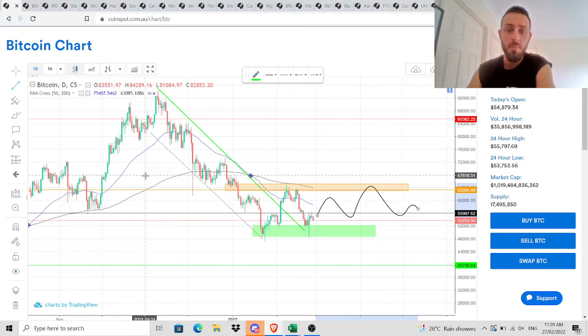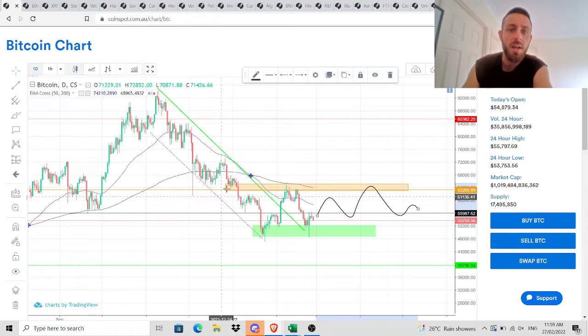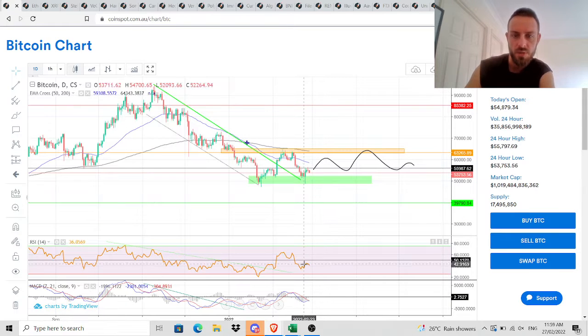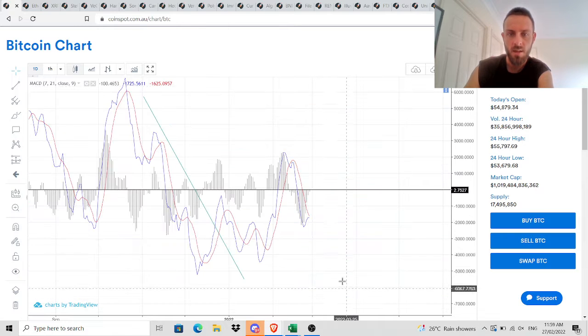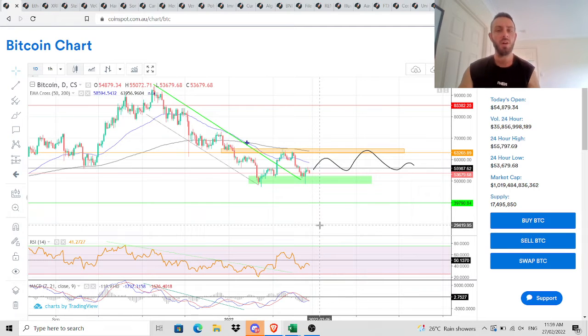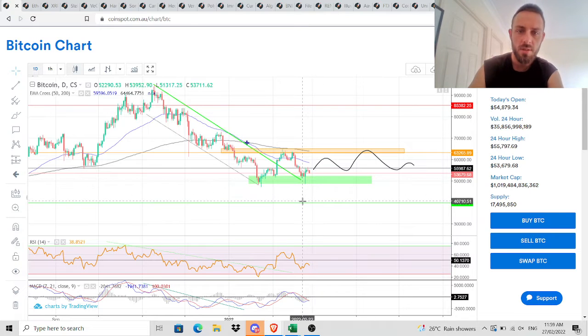Now the change is made when we break one of these levels. And what I see is we're still under the 50 moving averages, and if we bring out our indicators, we're still under the 50 RSI and under the 0 of the MACD. The MACD could bounce and push down, the RSI could roll over. So it's not clear on what's going to happen right now. But if the support holds, then we're good.